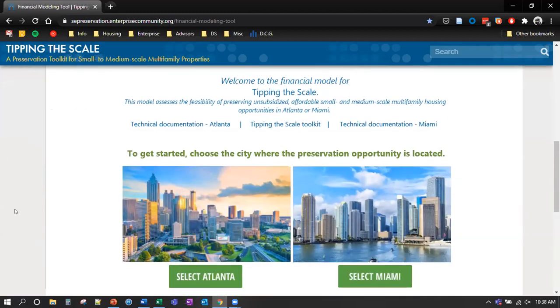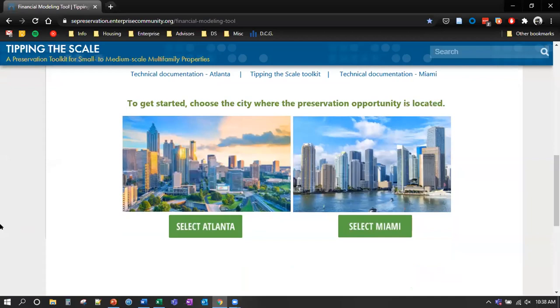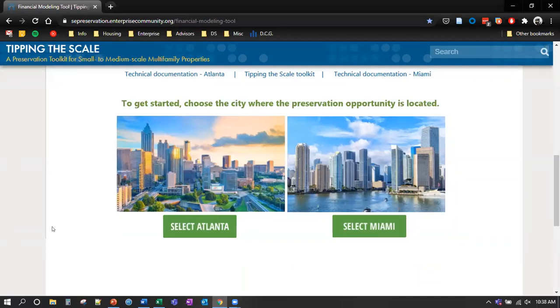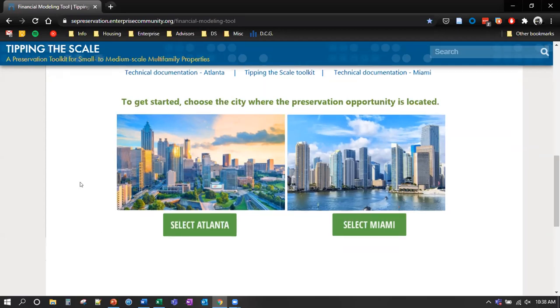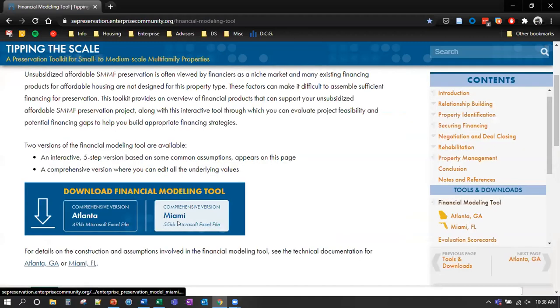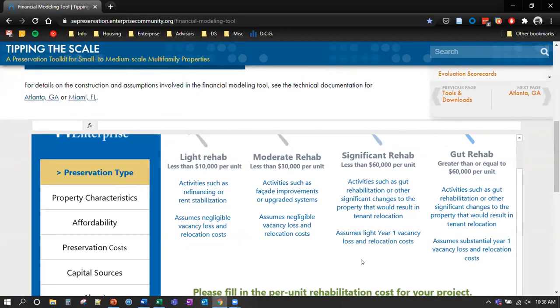All right, so let's take a look at the interactive version first. This interface, as I mentioned, is pre-populated with data based on local market conditions, affordability limits, and preservation approaches that are more prevalent. So you have some starting values and assumptions to work with, but it's still going to require some level of input by the user to account for the specifics of a given property and the unit mix and the plan for capital sources and so on. So the first decision you have to make is what market you are working in. So we will choose Atlanta. And you'll see here that the tool now opens.